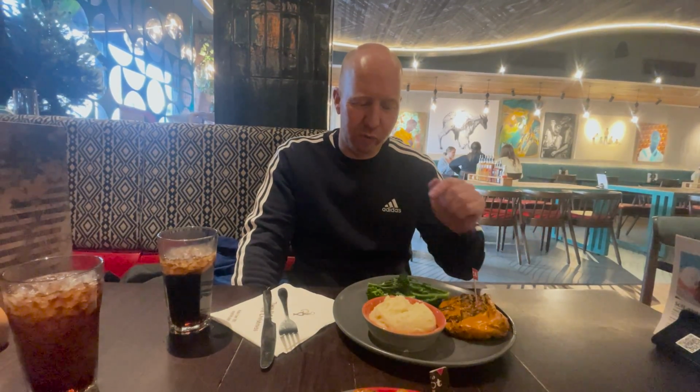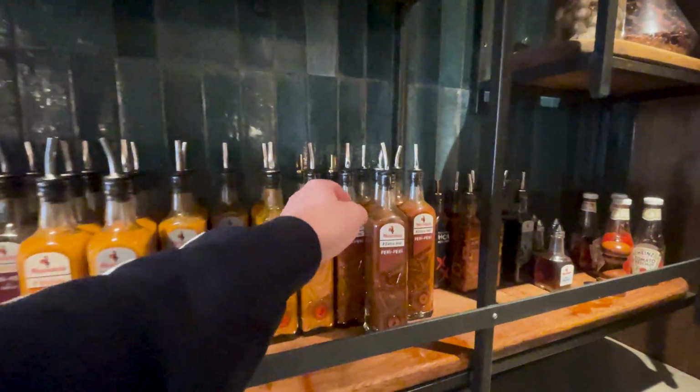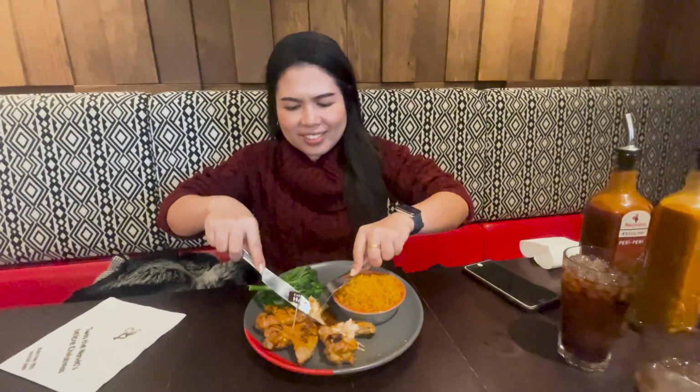I got the butterfly chicken with steamed broccoli and mashed potato. Fang got the chicken wings with a spicy rice and broccoli. And I thought we'd spice things up a little bit, so I got some of the hot sauce on the menu, which is this peri peri extra hot. And I have to be honest with you, with Fang being from Thailand and eating spicy food on a daily basis, this didn't even touch the sides, it didn't affect her one bit.